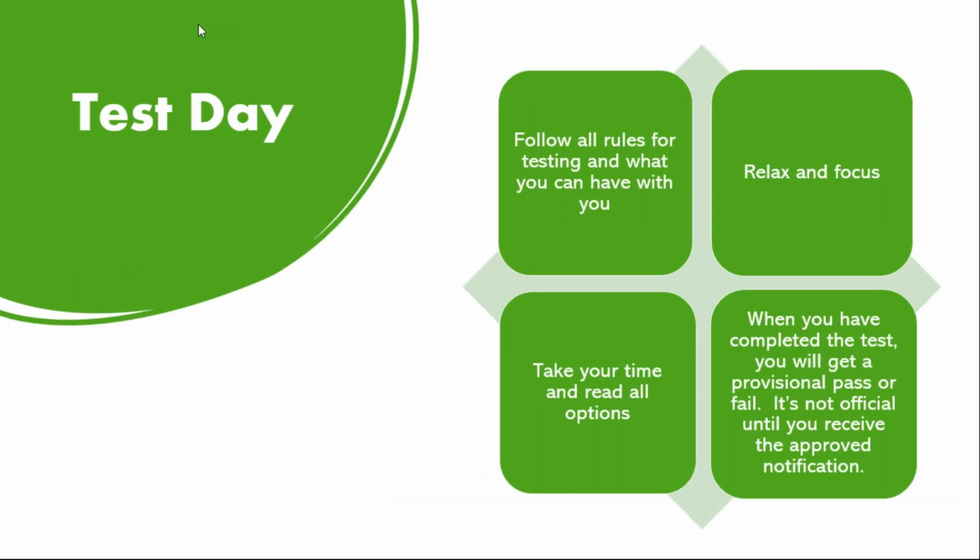All right, so on test day, what do we do? Please make sure you follow all the rules. I think it's things like you can't bring in your phone, so just leave your purse and everything out in the car, or your wallet, whatever. I think you need your driver's license, but just leave things in the car. You don't want to get in trouble for having something there you weren't supposed to have.